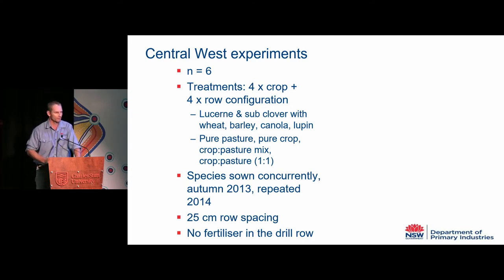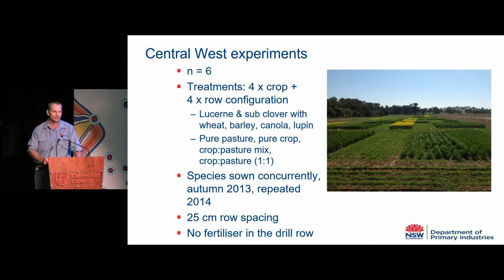All of our experiments are on 10-inch row spacings, and because of some constraints with our drill, no fertiliser was applied in the drill row. So if nothing else, the photos looked a picture for field days. We had the lupins there in the foreground. We've got that treatment there which has barely got coverable. That's the pasture only treatment. You can see the cereals and you can see the canola.